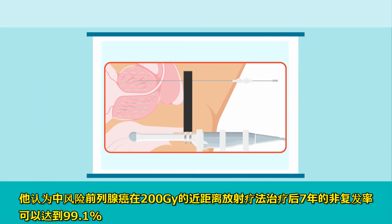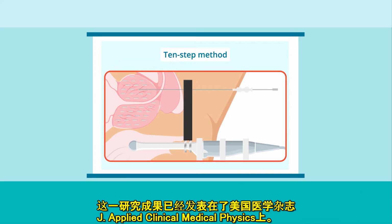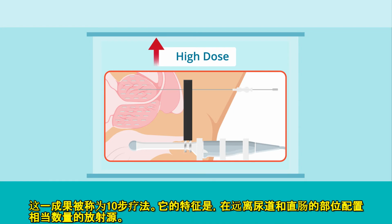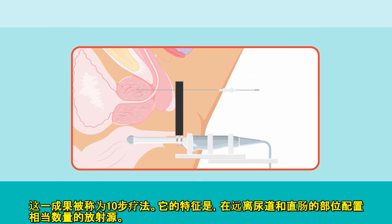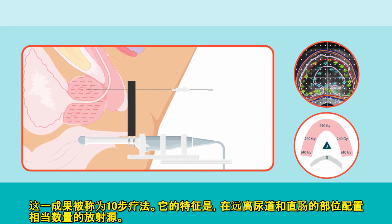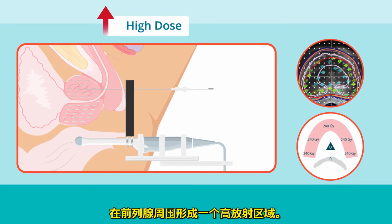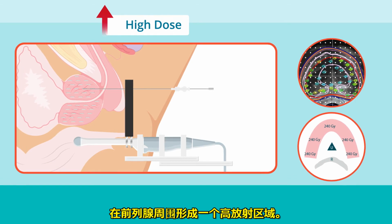Dr. Keisei Okamoto has now published the details of the 10-step method, the high-dose seed implantation by monotherapy technique for prostate cancer, highlighting the implementation specifics. The 10-step method is based on placing a sufficient number of seeds in the peripheral region away from the urethra and rectum to ensure a high-dose cloud concentrated only on the peripheral zone of the prostate.